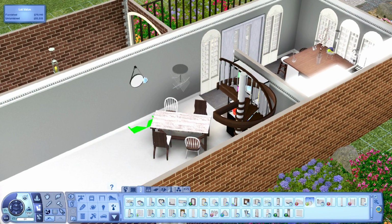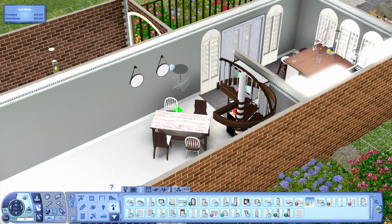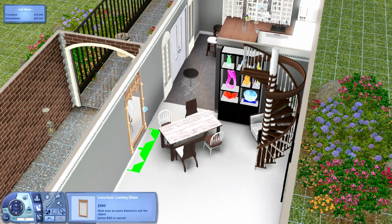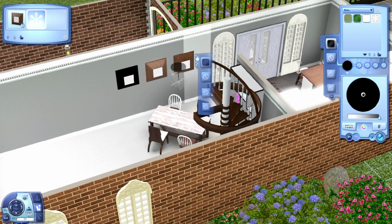Now, I only ran into one problem while I was playtesting this house, and it's actually upstairs. I tried to be clever. Well, I guess I'm jumping ahead of myself. We'll talk about it when we get up there. So let's just continue talking about the dining area.